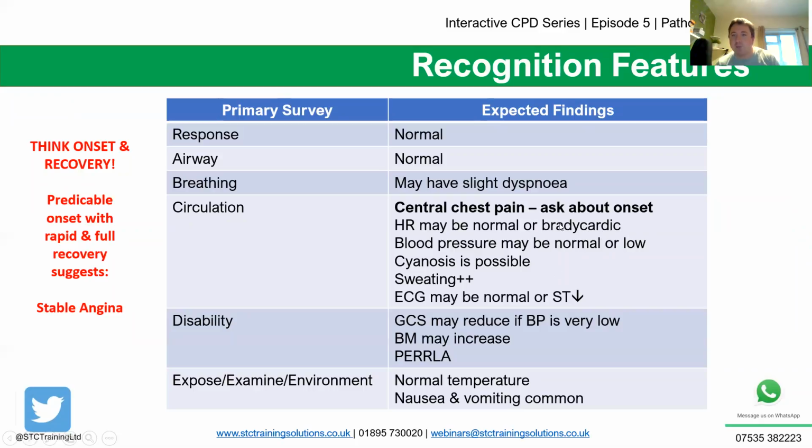Heart rate can be normal in some heart attacks or angina. Actually, you can get bradycardia, a slow heart rate. Blood pressure may be normal, it may be low. Cyanosis is possible if your blood pressure is dropping. Cyanosis is going blue because of not enough oxygen. Commonly, they're very, very pale, sweating profusely.